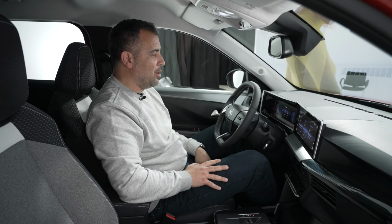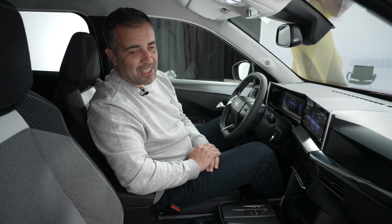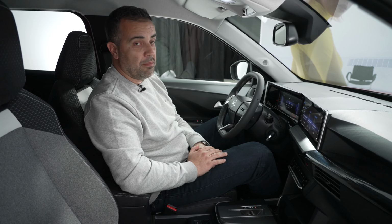And when will it come to Turkey? That is the real question. This bus will arrive in Turkey in the 3rd quarter of the year, and then the Grandland will come. How do you like it? Do you like it? I really like it. I think this bus will sell a lot.